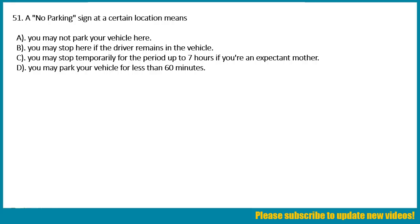Question 51. A no parking sign at a certain location means: A. You may not park your vehicle here. B. You may stop here if the driver remains in the vehicle. C. You may stop temporarily for the period up to 7 hours if you're an expectant mother. D. You may park your vehicle for less than 60 minutes. Question 51. Answer A. You may not park your vehicle here.